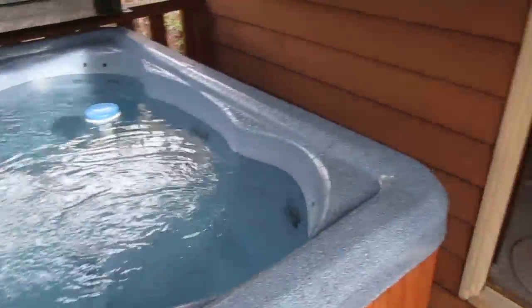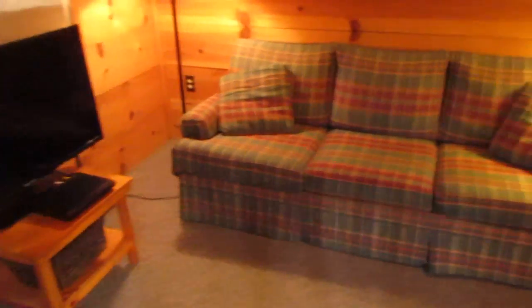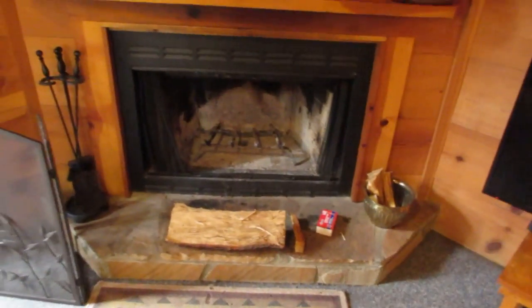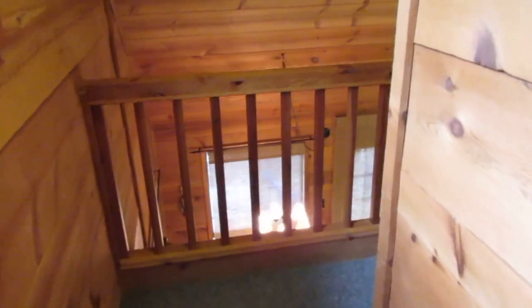So let's go inside now, and we will take a little tour of the upstairs. The seating area down here shows a nice sofa and a couple of really nice chairs. And then here's the fireplace. I'm going to go upstairs first, and we'll come back down and do a little fire building demonstration. Upstairs is where the king bed is, and when couples stay here, they generally stay upstairs. The stairs go up like so, like most stairs do, not such a terrible climb to get up here. And then the railing up here overlooks the great room, which I will show you.